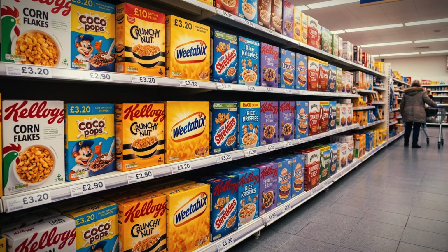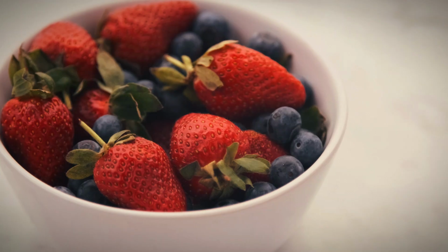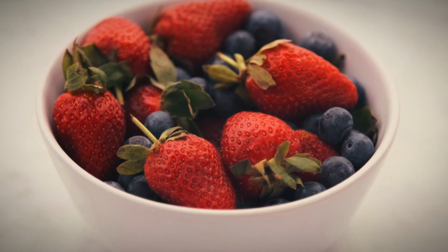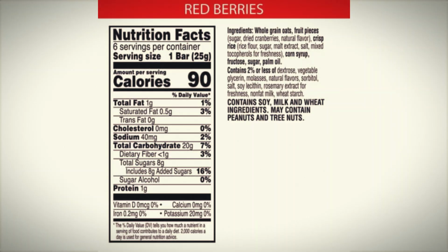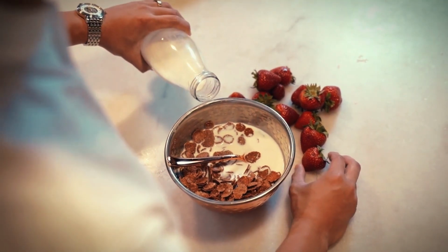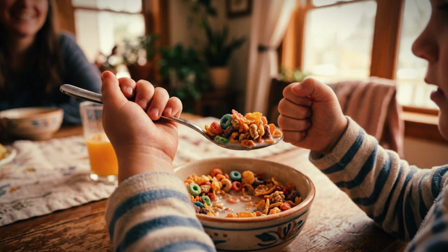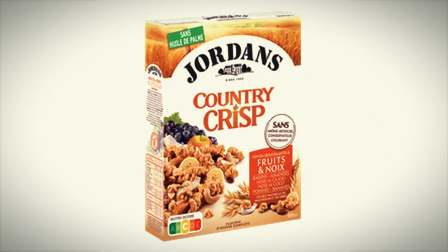Let's talk actual brands, because I think this only really lands when you see the numbers. Kellogg's Special K, original or red berries, has been sold for years as the cereal for people trying to stay in shape. Remember the whole 2-week challenge marketing? The red berries version carries around 15 to 17 grams of sugar per 100 grams. Pour a realistic British bowl, say 70 grams, and you're looking at 11 to 12 grams of pure refined sugar before you've even left the house. Nearly half a child's entire daily sugar allowance in one bowl.